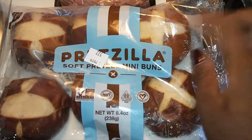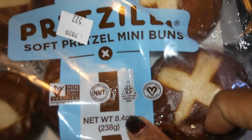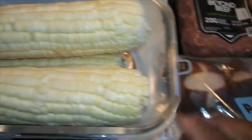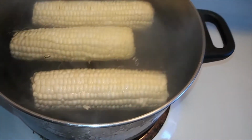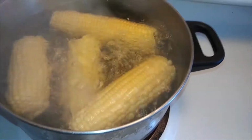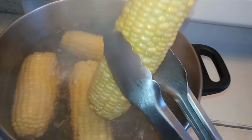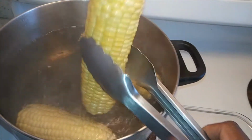A little kitty break there, and then we hop on into some sliders. I made these for the fam on the pretzel buns, because again, gluten free, so no pretzel buns for me. But we had some fresh corn, the fresh corn I had got in the grocery delivery the other day. And so I just popped that in. I'm going to add a little butter and lemon pepper seasoning to that, and that's it. And then do some Beyond Burgers cheese for a couple. My daughter and my husband like cheese on theirs. And then we'll have the sliders and corn.